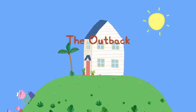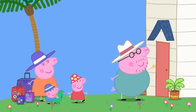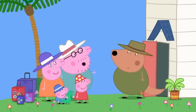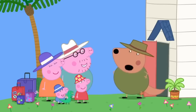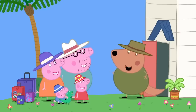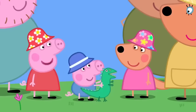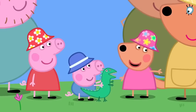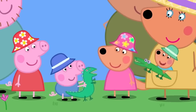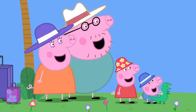The Outback. Peppa has come to visit Kylie Kangaroo in Australia. Do you think we should have told them we were coming? Hello, Mr. Kangaroo. Oh, Mr. Pig. What a surprise. You did say if we were ever passing, we should visit. Oh, yeah, for sure. Kylie, look who's just dropped by. Hello, Peppa. Hello, Kylie. Hello, George. Remember my little brother Joey? Dinosaur. Grrr. We're just going for a picnic. Do you want to come along? Yes, please.